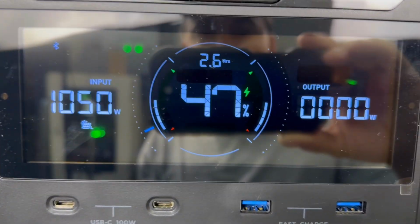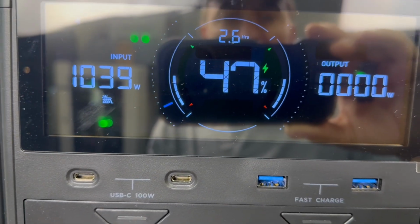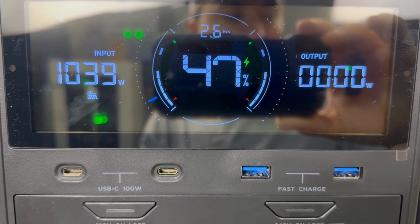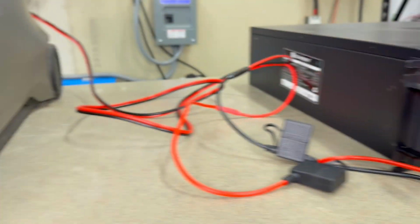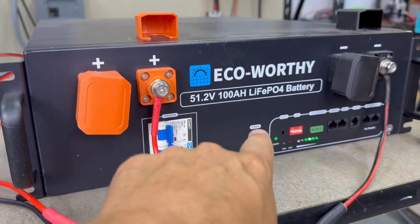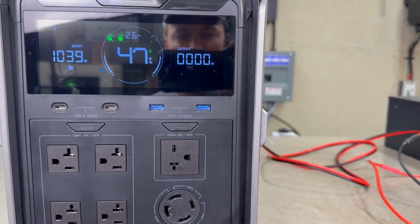Yeah, so not bad. It's showing an input of 1,000 watts coming out of the rack battery into the eco-worthy unit. So you could do this with a 48-volt golf cart battery also. Whatever kind of works for your space. The only reason I showed the eco-worthy is because it is pretty cheap. These are still around the $800 range, and the expansion batteries for this are around $1,400, I think. In that range, $1,200 to $1,400.